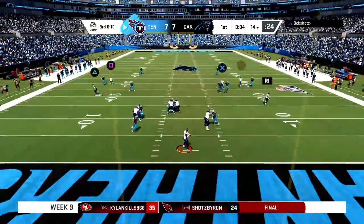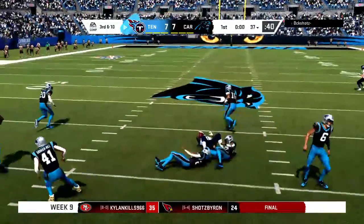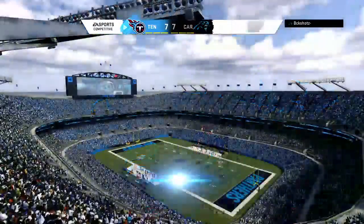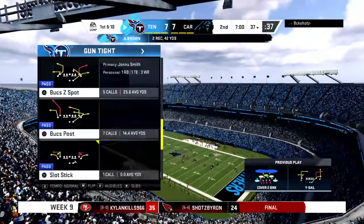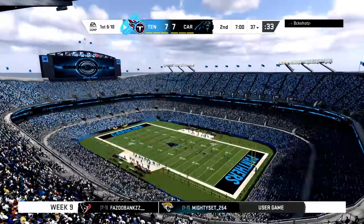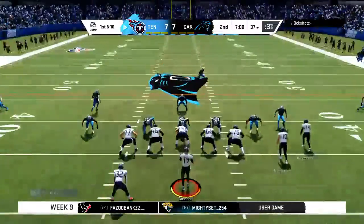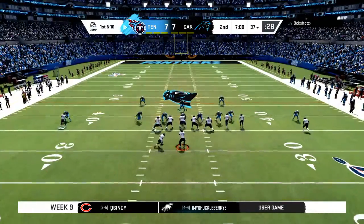Out of the gun, Tannehill. He gets it to Brown, complete. And he's finally taken down, and it's a big gain there on what will turn out to be the final play of this first quarter. Tannehill now 6 of 10 in this first half. He's got his guys a first down here.